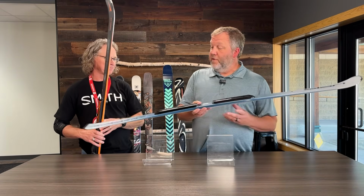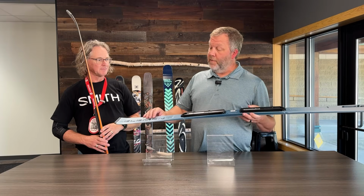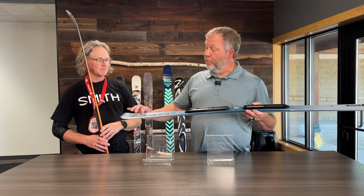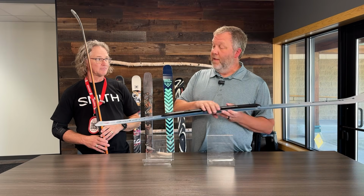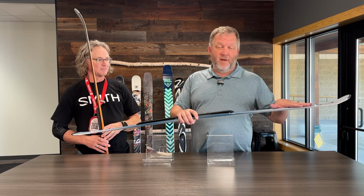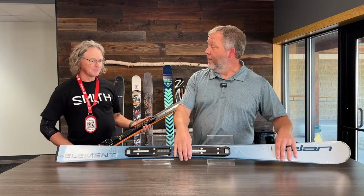So a lot of your beginner skis are going to be built just like a kid ski. It's mostly a foam core. This particular Element, which is a great ski, does have a small wood stringer running down the middle to help stabilize it at moderate speeds. But if you were to go fast in this, you're going to get a ton of chatter. There's nothing to stabilize that ski. It's going to bounce around on you a lot.